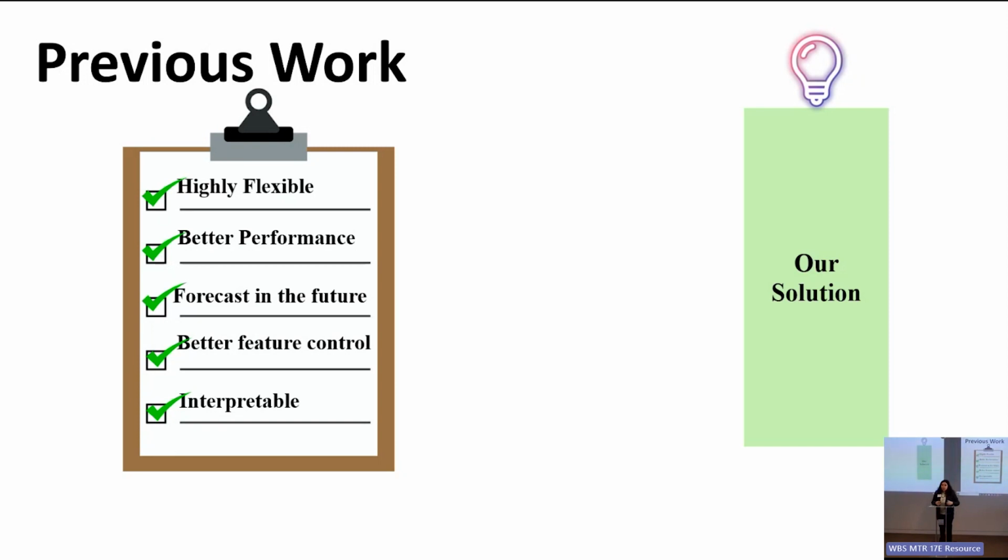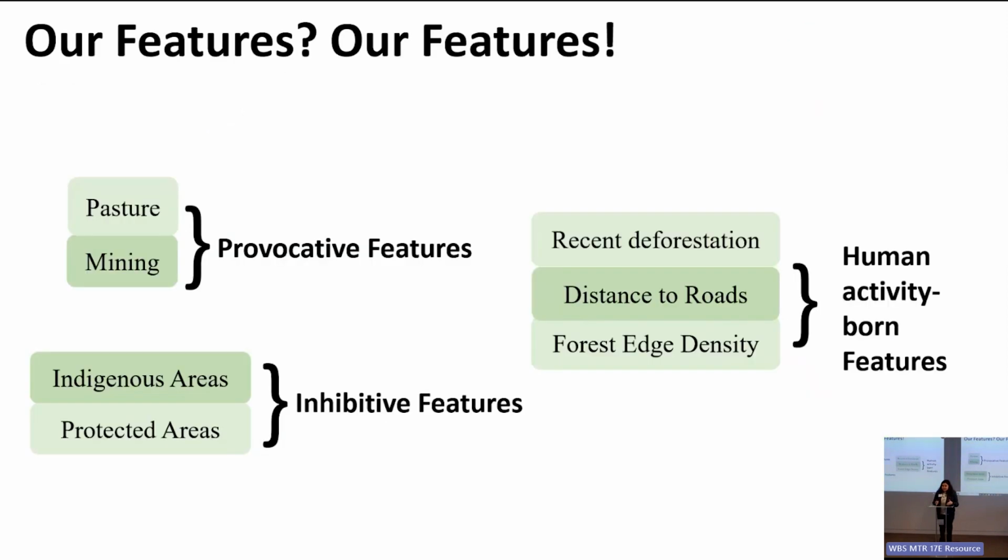What makes our model so separate from the others in the past? What are our features that make it so special? We categorize our features into three broad categories.